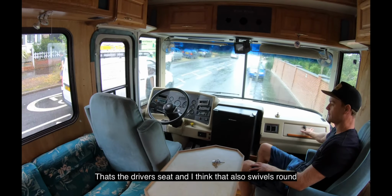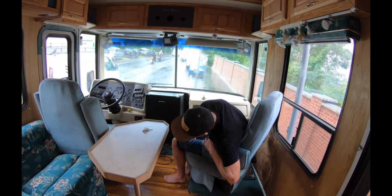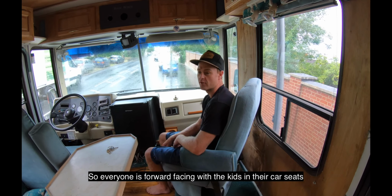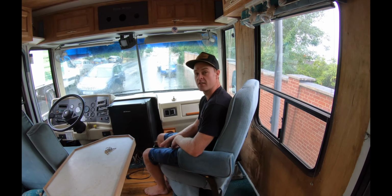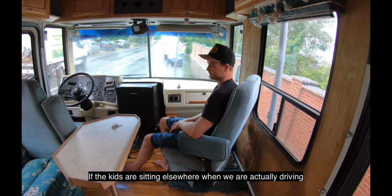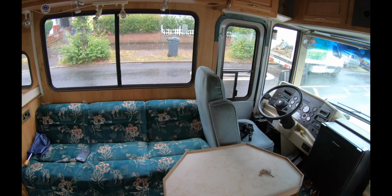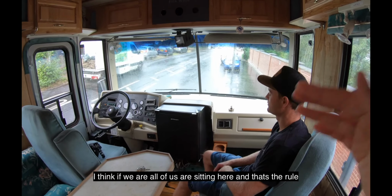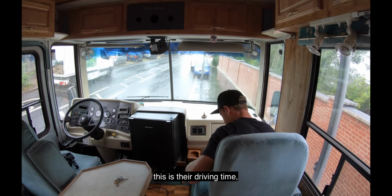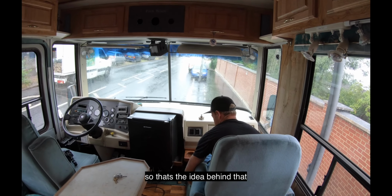And that's the driver's seat. I think that also swivels round. But what we were talking about is putting a bench seat along here, weren't we? Yeah, so everyone's forward facing, the kids in their car seats. That's the whole idea, because if the kids are sitting elsewhere when we're driving, they're just going to want to get up and run around. If all of us are sitting here and that's the rule, facing forwards in their car seats, this is their driving time, and hopefully they'll accept that when we're moving, we need to be sitting in the chair. So that's the idea behind that.